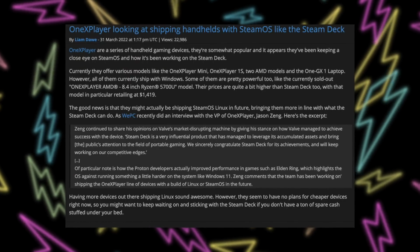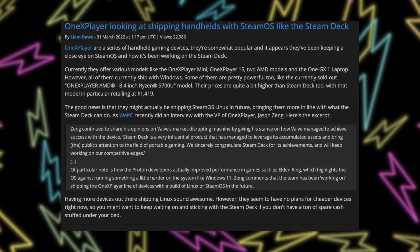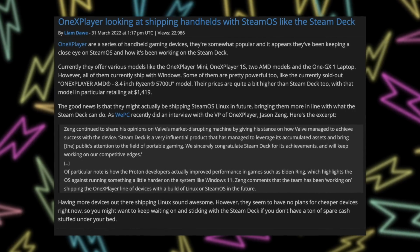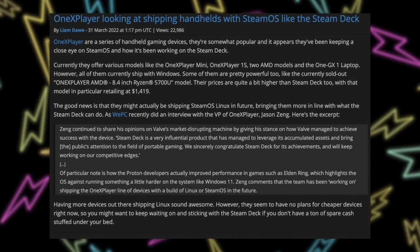What really makes me curious about this device though is how it would run SteamOS. Valve basically said when they announced SteamOS 3 and the Steam Deck that they were going to open up SteamOS and allow other manufacturers to use it. Like, they were basically making a reference point with the Steam Deck for these other manufacturers to use when they're making their own devices, because from Valve's perspective, the more devices out there that are running SteamOS, the better.